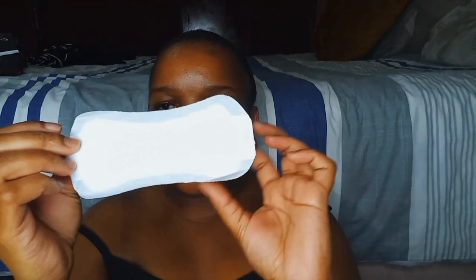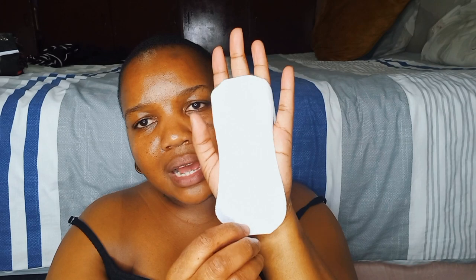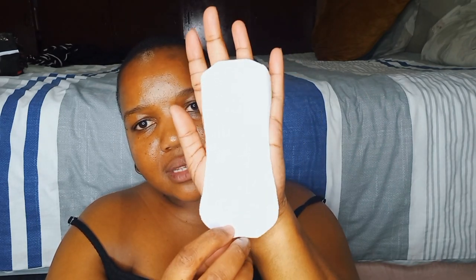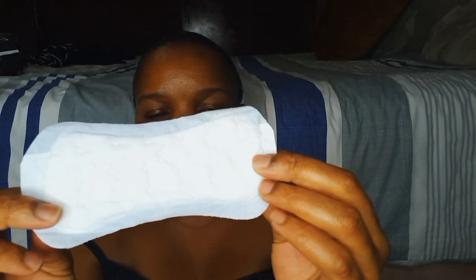Okay, these are the panty liners, guys. They are not as big, but they are big enough to protect that part. These are the panty liners, and what I love about them is that they stick. They are not like Lilet.